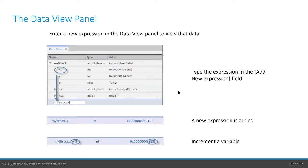You can also type expressions directly into the data view, and TotalView will display the value of that expression. You can increment variables as well, so you can perform addition, subtraction, etc. within that particular data view, and TotalView will display the value for you. So you've got quite a lot of flexibility within the data view for displaying variables and for incrementing variables as well.